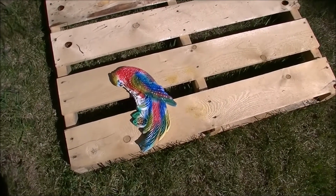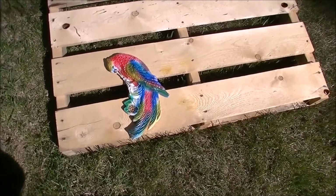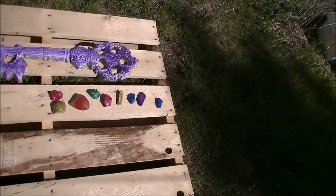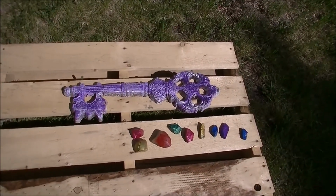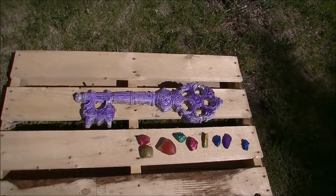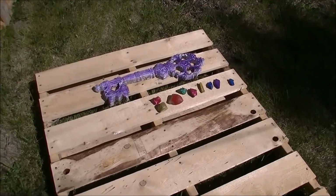So I've also spray painted this awesome parrot. Like nice and vibrant. It was faded out. It was just painted and faded out. So I bombed it with some glitter spray paint. I did some glitter rocks and I'm really excited. I'm going to do a lot more glitter rocks for the fairy garden. And I have this awesome key. It was just kind of chipped and old looking, and I made it silver and purple. And I'll show you where I think I'm going to hang that. But isn't that cool? That's when I did the peacocks too.